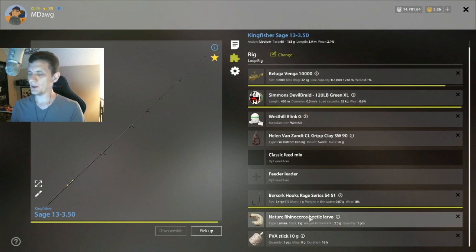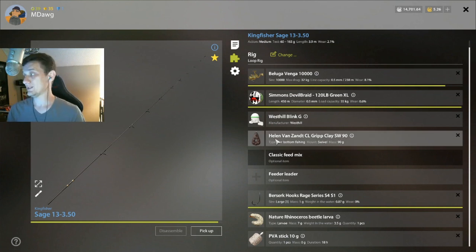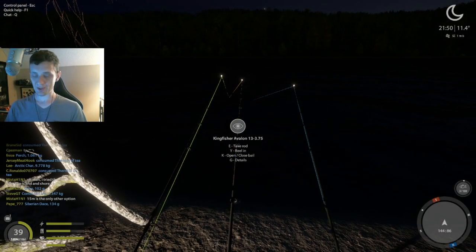I am using rhino beetles, and some of that is because of all of the baits you dig for and special baits and stuff. That's the one that I have the most of, but I'm not sure it's the best. It does work, and you catch a decent amount of sturgeon on that. But the truth is, any of your baits that you think of that would typically catch sturgeon or sterlet are probably going to work in this spot.